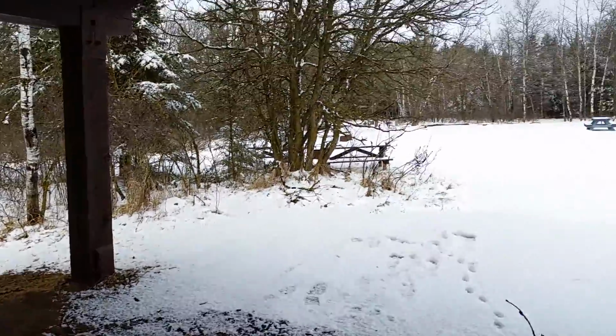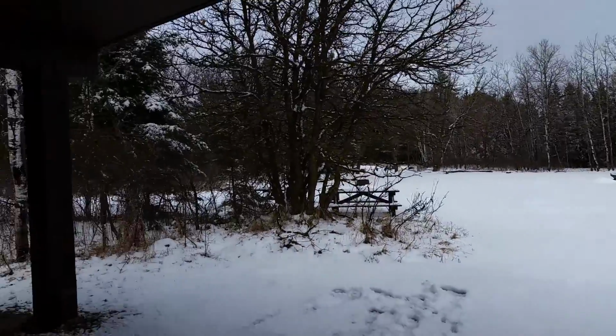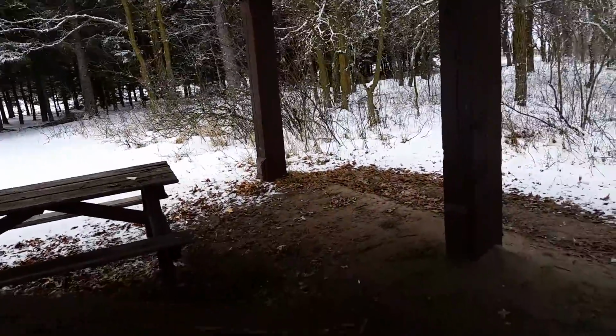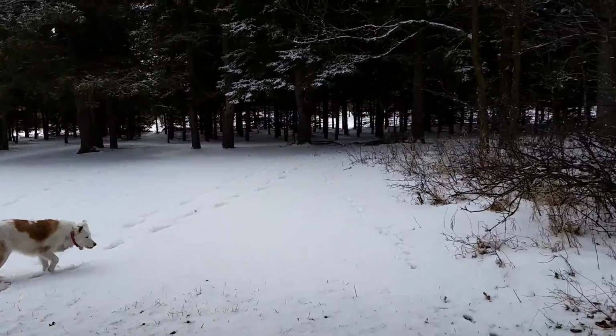Okay, guys, it's snowed overnight in Manitoba here. Some nice wet, heavy snow. Got a little bit of time to kill before I have to go into work here, so I decided to come to the park with the dog for a bit.